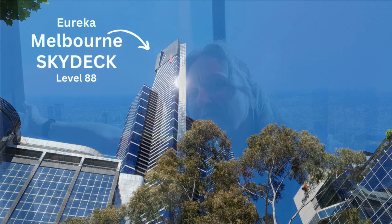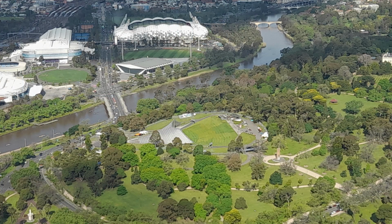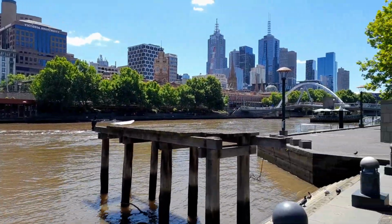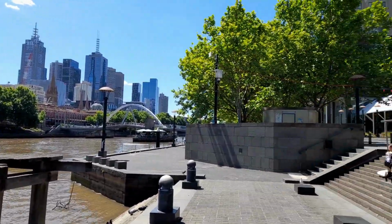Find out how to save money, plan when to go, how much time to allow, and what facilities are available at Skydeck Melbourne. Plan and know before you go.